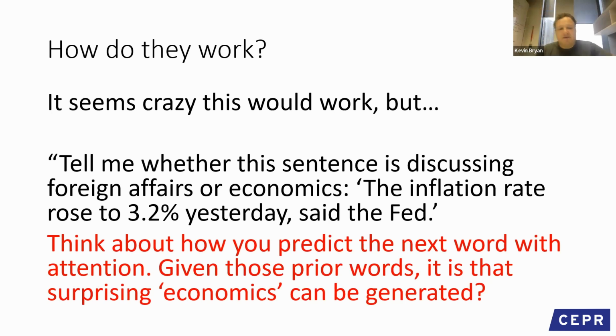So, for example, if I gave you the sentence, "Tell me whether this sentence is discussing foreign affairs or economics: the inflation rate rose to 3.2% yesterday, said the Fed." Okay, the next word. So you think about this and you think, okay, the relevant stuff here is: foreign affairs or economics, inflation, Fed, and you would just say the next word should be "economics." And if you think about it, it's not that hard.